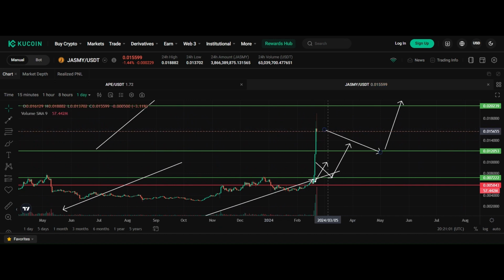Now, we've already formed this red shooting star candle. A shooting star candle is essentially when you have a long wick to the top and a small body right at the top of the chart. Depending on how we finish the day, if we hold this candle as it is, we could more than likely expect us to at least come down 50%.